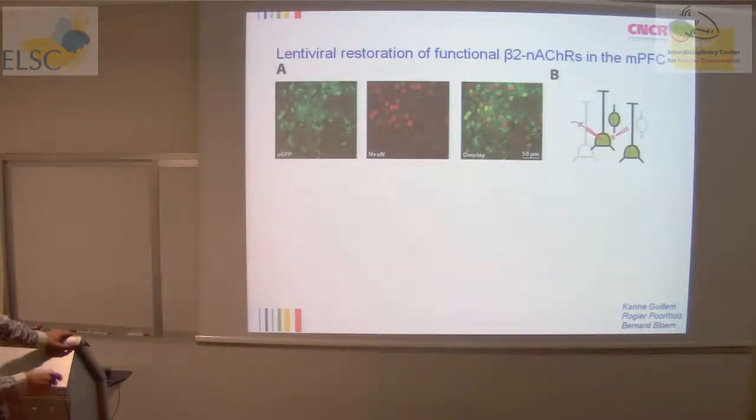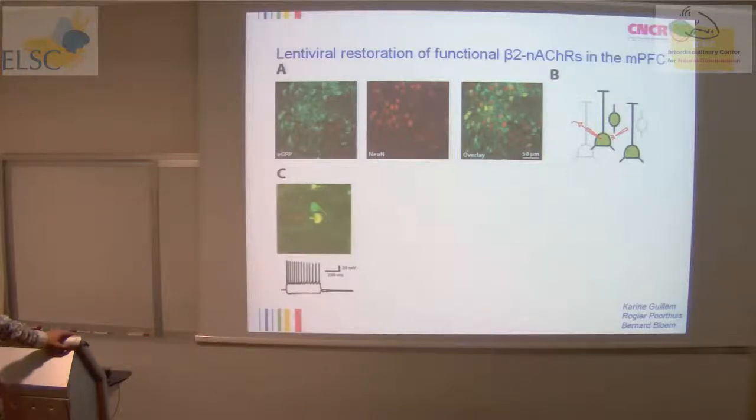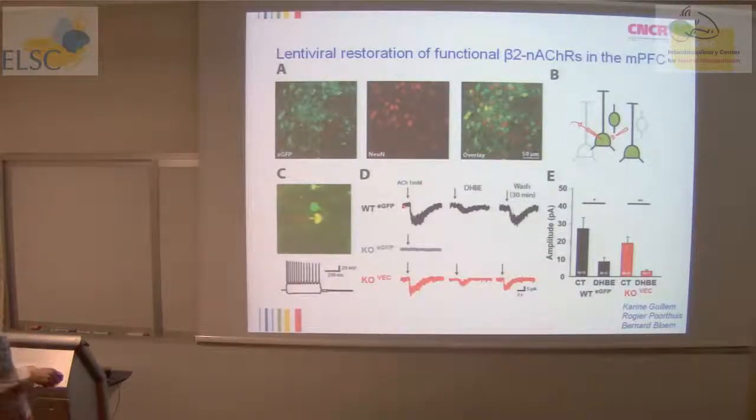So to do that, we started patching from EGFP-positive neurons and applied acetylcholine to see if these neurons have functional receptors. An Alexa-loaded pipette is put onto the EGFP-positive neuron, making a whole-cell recording. Then we tested in the three groups for nicotinic receptor responses. In the wild-type neurons, you expect responses, as I've shown you already in other wild-type animals. In the knockout neurons, you don't expect beta-2 responses, and you don't see them. But in the knockout animals that have the beta-2 DNA injected into the PFC, we see a functional restoration of beta-2 responses that can be blocked by the proper pharmacology.